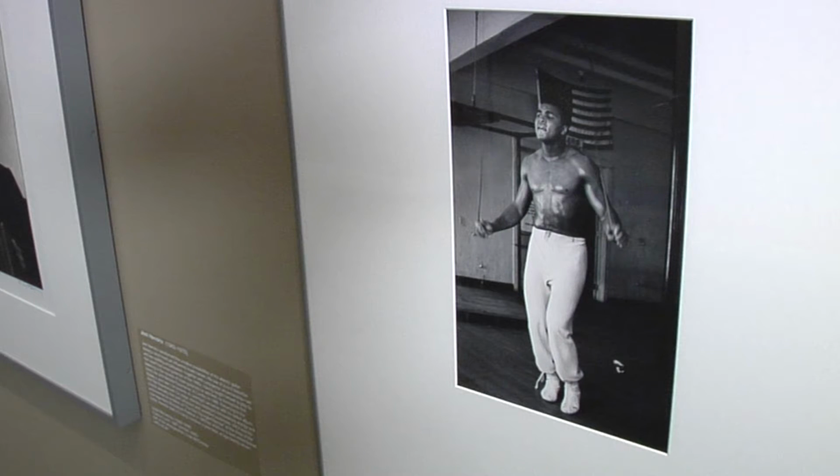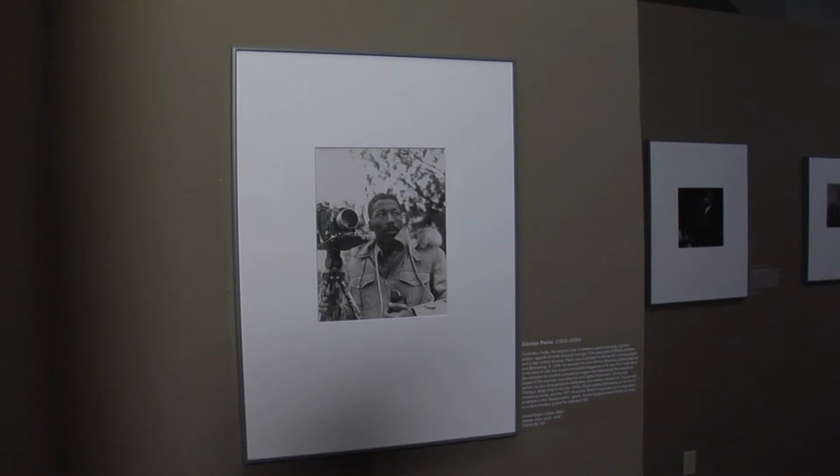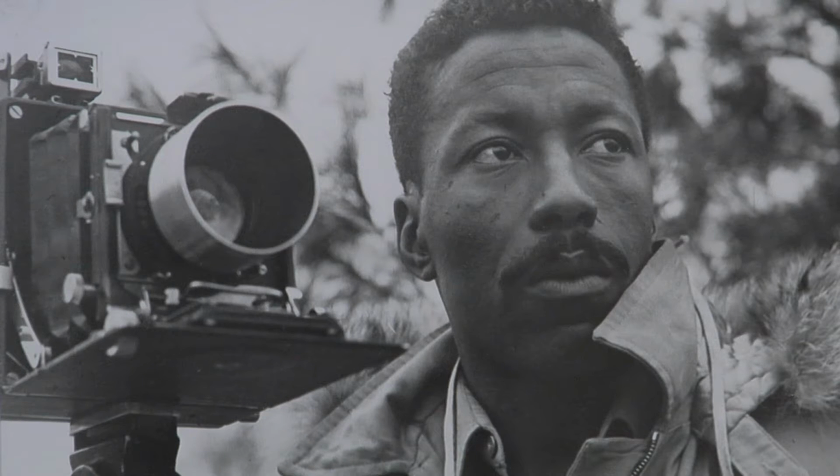And this is a photograph by Gordon Parks, who is one of the great photographers of the 20th century, and also sometimes referred to as the Jackie Robinson of photography. There's a portrait of Gordon in the show as well. And Gordon is the first African-American photographer to be hired by Life magazine.